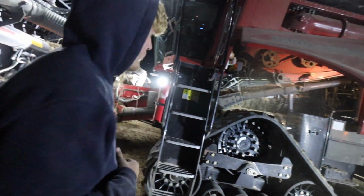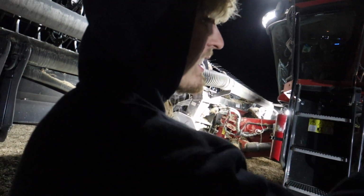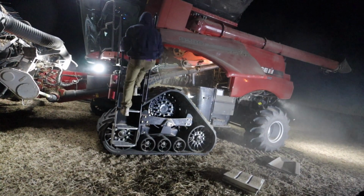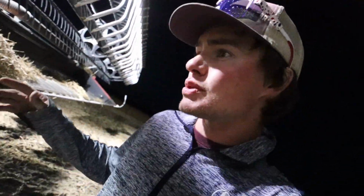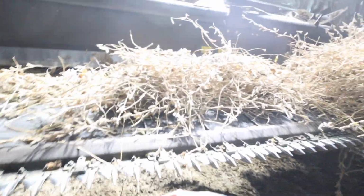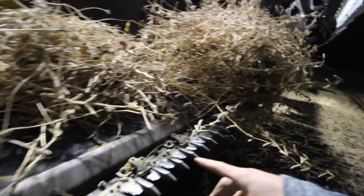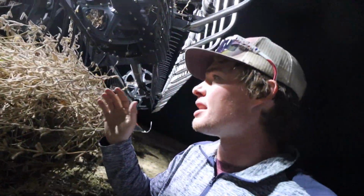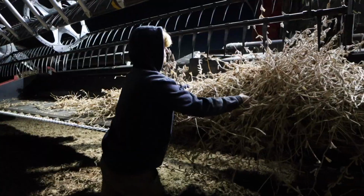I don't agree with it. It builds up so bad on the head, and then it just comes in as a big slug. It's stupid. Our MacDon dealer says that our head is running at the speed it's supposed to for the Draper belts, but Cooper thinks it's going too slow because he says what happens, stuff just builds up on here because he's combining it faster and he can take it away, and then it comes in a big slug like this, and then when you slug it into the rotor, that's when you get plugging issues. You want a nice even feed the entire time.